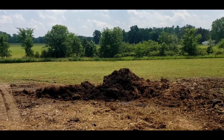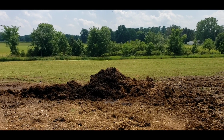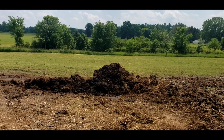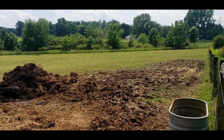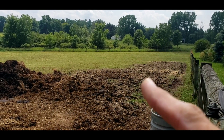And we just push it up into piles so that it sits here and composts until you're past muddy, wet, snowy weather. It's a good day to do it, except for the tremendous heat. It's supposed to be like 90 something today. Humid as heck. We got a storm last night, but it softened this up enough to be able to push it.